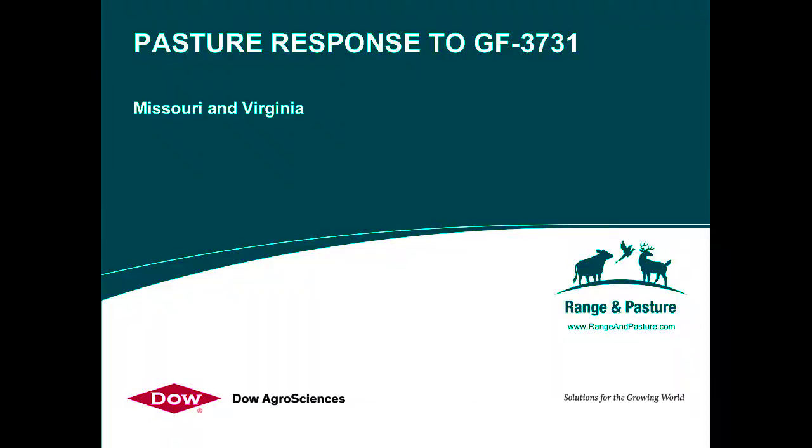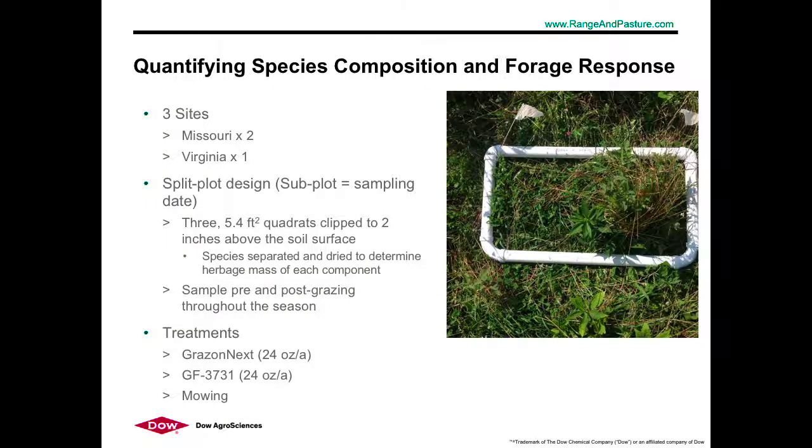So let's talk about pasture response to this new herbicide. Pat and I took on the daunting task this year of going out and harvesting plot sites, doing botanical separations, weighing it, and I think there's a few students in Missouri and Virginia that curse every time they hear our name now. But this is what it took.